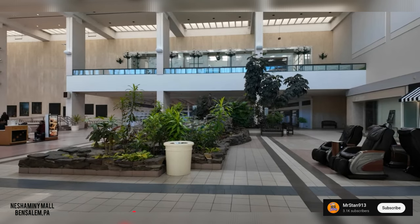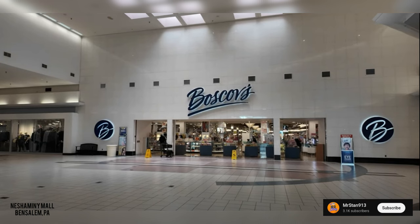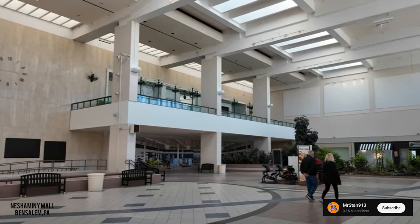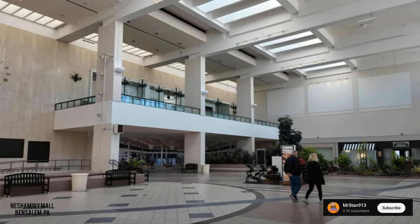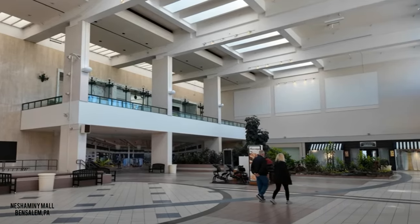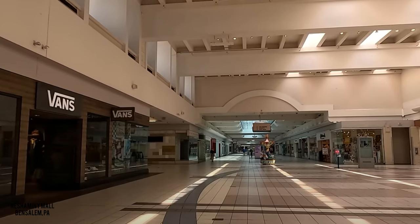With the anchors closed, the vacancy rate skyrocketed, and the mall is a bit of a ghost town now, with more stores closed than open. As for what could follow the anticipated razing of part of the mall, new construction could yield a mix of housing, retail, and medical offices.